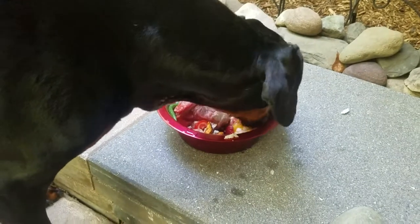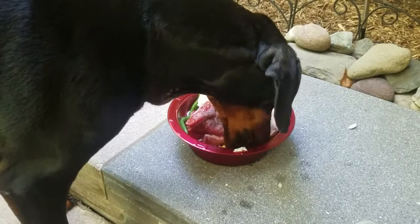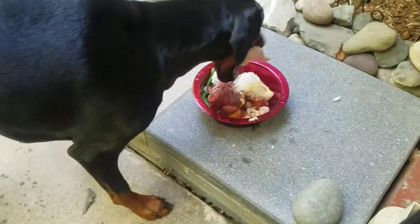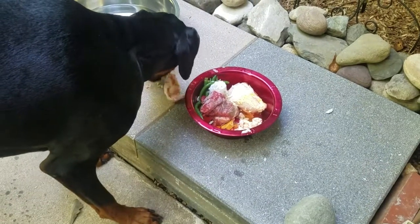When he's done, I always disinfect this area. A little bit of bleach, and then we hose it off. But, like I said, it's really nice. It takes him a good, maybe 10 minutes or so to eat the whole meal.